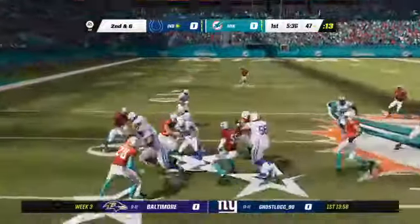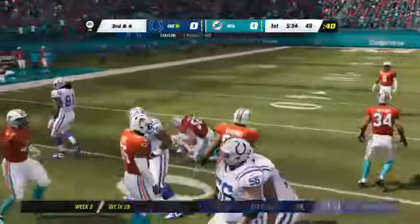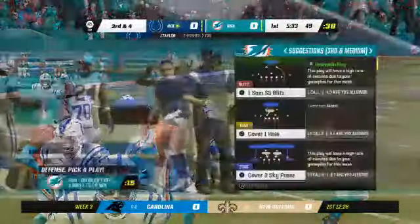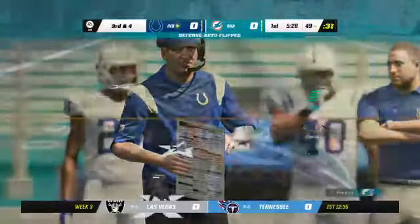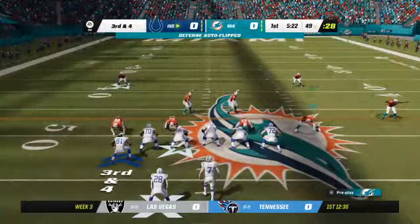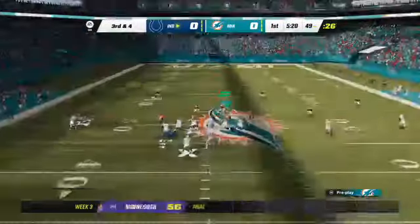Wentz going to give this to Taylor. And down he goes at the 49, a 3-yard pickup. Just not a whole lot of room to operate there on that carry. No, not at all. They did a really nice job staying in their proper places and not allowing any lanes to open up.